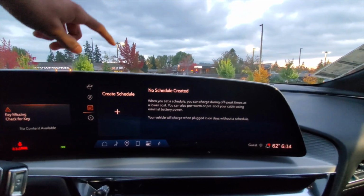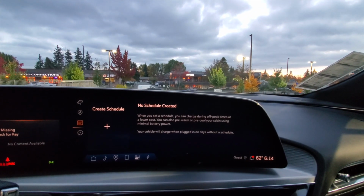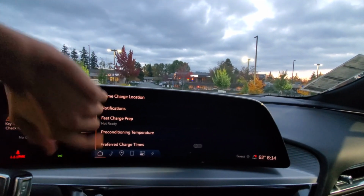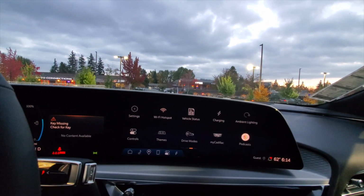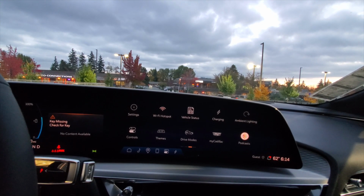And also tap this icon to create a charging schedule so that you can charge at off-peak times, so you save even more money. And then you have the settings icon for some other charging related settings. So that's this page that I wanted to show at the end and combine it with the powertrain. Again, a couple of statistics: 307 miles of range and an 88 MPGe rating.